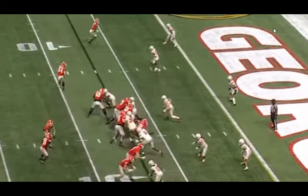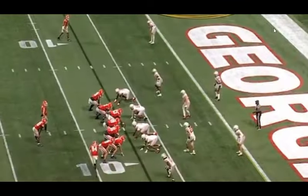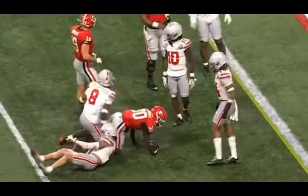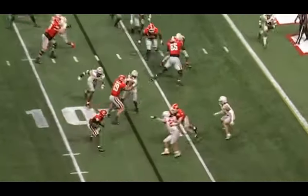One thing you hear line coaches talk about all the time, finish with a shove. Why do you finish with a shove? Because one, you know that you're keeping your hands on a guy to the whistle. And two, it shows the refs you're not holding. Extend and get them off you so they don't think you're holding the guy. Great rep here by Mims.